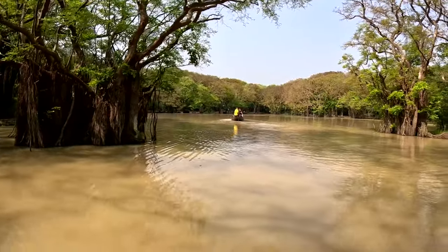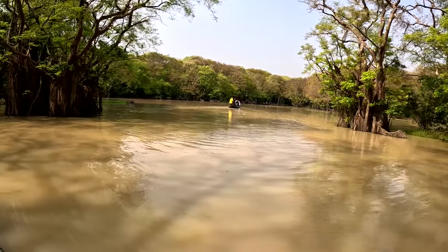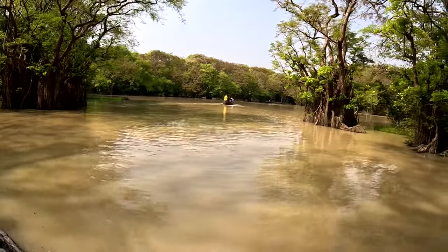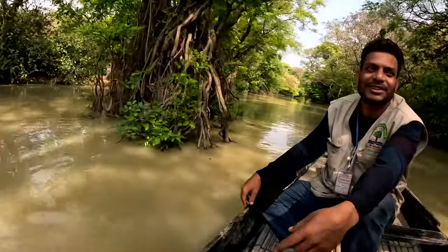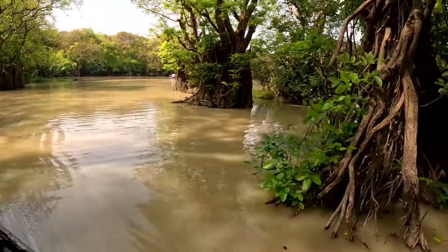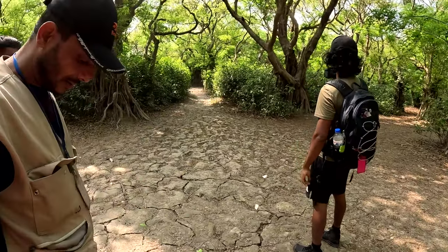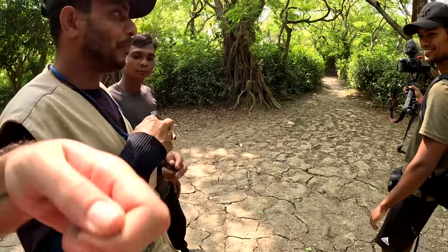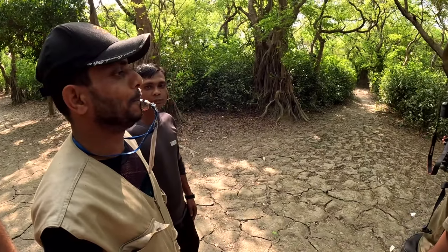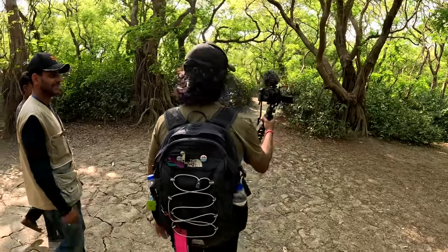Bangladesh, Bangladesh. Is he the captain? He's like six years old. He's captaining the ship. Zubair. So we hopped off the boat. Our guy, but he's also like the tourist police. He's here to protect us. He's like our security. Blow a whistle. Yeah, that's our tourist police guard.